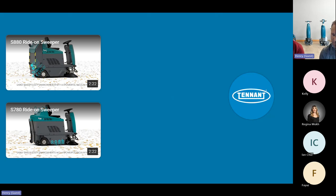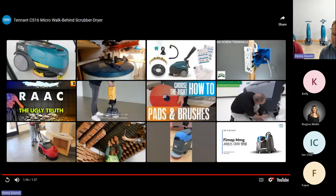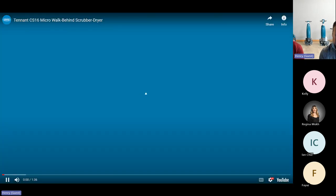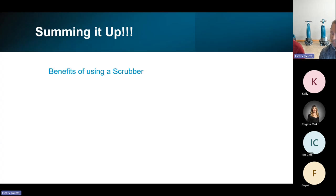So again, I think that gives a good overview of the CS16, a little different. It acts more like a traditional walk behind than the iMop, but some places like that. So again, we have solutions to fit any environment or any situation that you may have and may need help with.